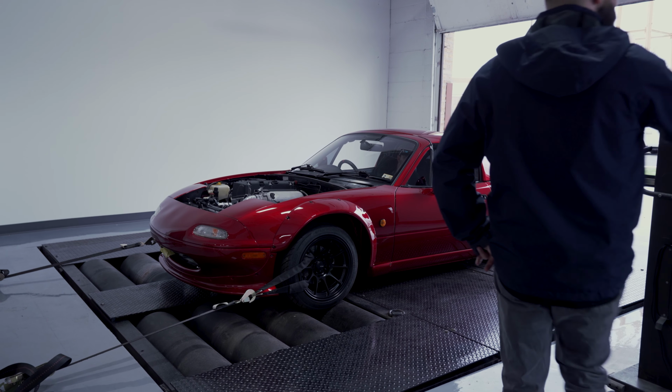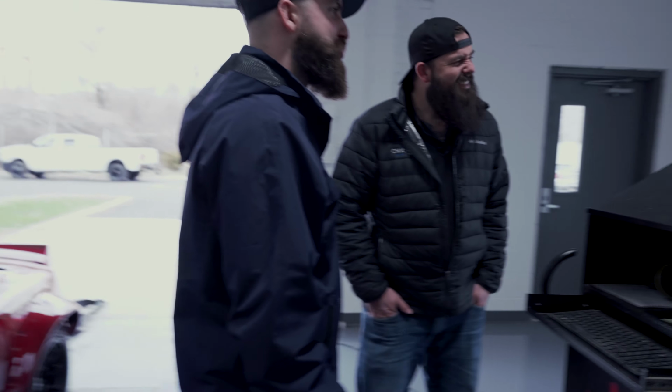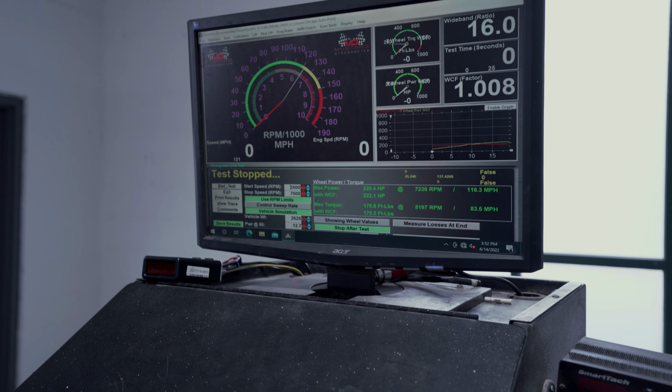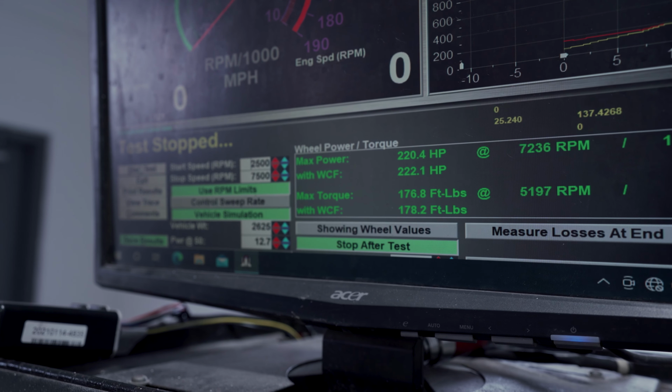All right, guesses on numbers. What do you think it did? I'm still 203. 220. 220! Yeah. Nice! 176 torque. Pretty good. That's awesome. That's actually really good on a Mustang dyno. Seriously good for this engine, yeah.